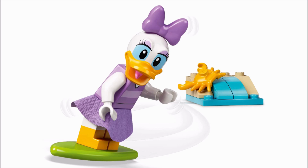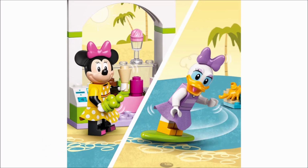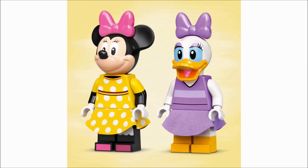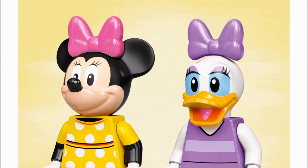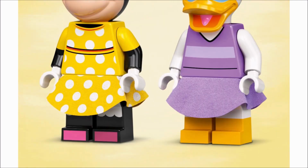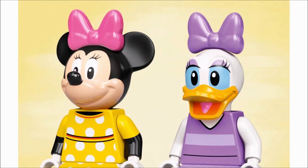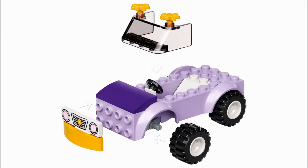You get Daisy Duck in the set, who looks great. I really love the fabric skirt pieces that they use for both of the figures, so some really nice things there as well, and I absolutely love both of their outfits, especially Minnie's outfit. I love that it kind of makes her look like a bumblebee, and I think that looks kind of cool, so I do like that design for her for sure. And then Daisy as well looks really great, also in her sort of swimsuit attire, so I do like that as well, and I think that it's just a pretty well-rounded set.